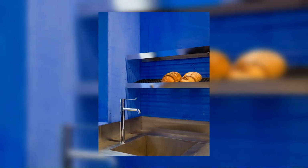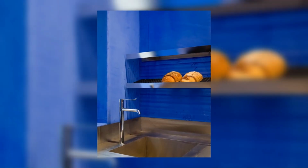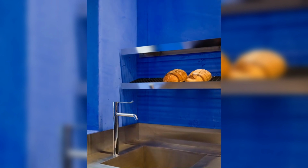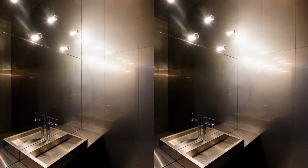The architects deliberately play with expectations to create a surprising and at the same time harmonious space through unusual material and a bold color scheme.